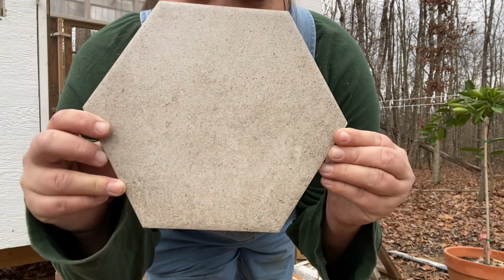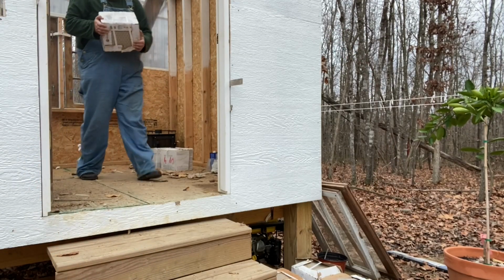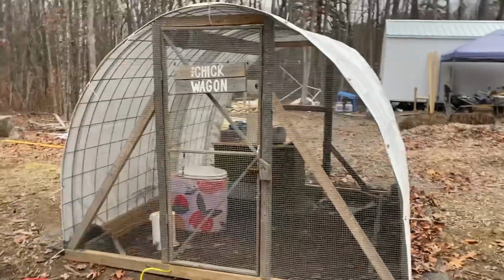This is what our bathroom tile is gonna look like. So this is our chicken tractor, but now it's our temporary bathroom. So if you're looking for alternative uses for your chicken tractor, temporary storage, bathroom, there you go. It's covered on 2 sides, so I don't think you'd want to keep anything in there that if it got wet would be a problem.